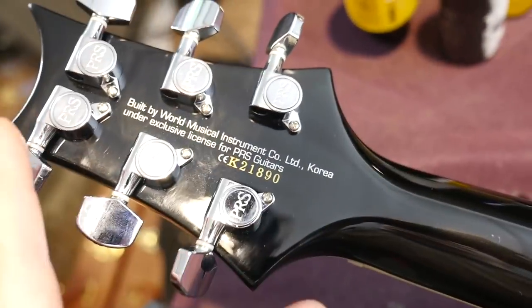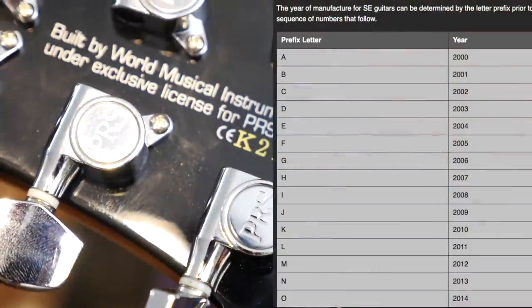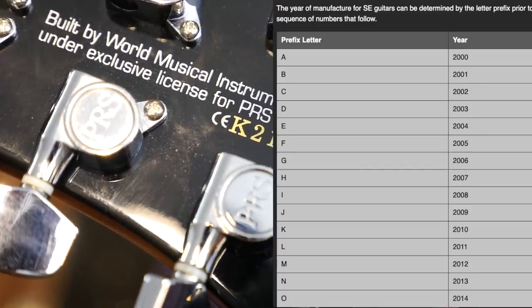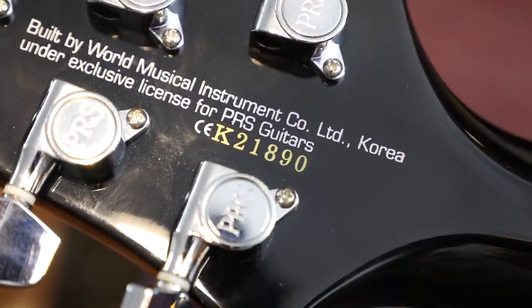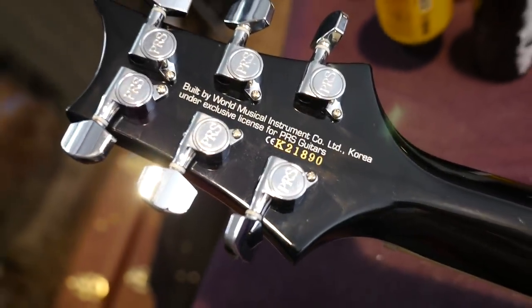To date this particular version of an SE, you look at the first letter. So from 2000 till 2014, as you can see on this chart, they used a different leading letter for what year it is. K stands for 2010. So this is a 2010 Mike Mushok signature PRS SE.